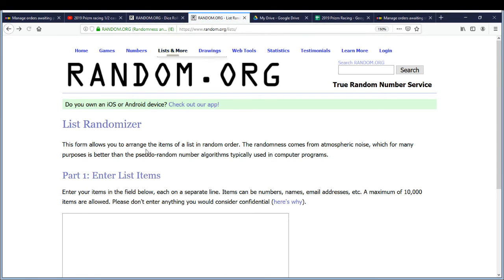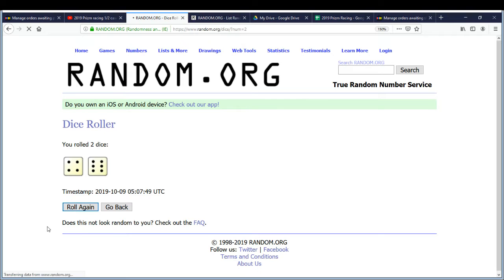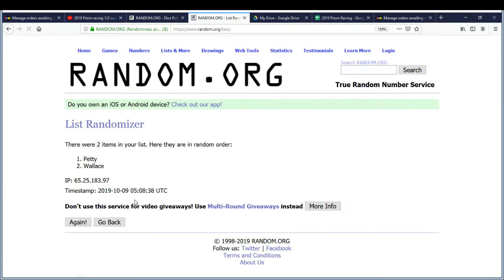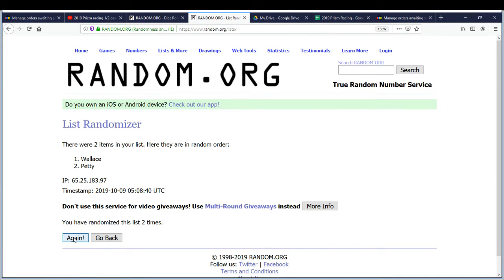Like to see it flip somewhere along there. All right, we'll try this again. 6. All right, Petty. 1, 2. Hey, it flipped. 3, 4, 5, and for the win, 6. Bubba Wallace.